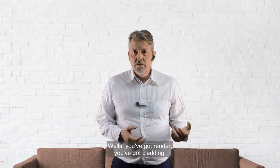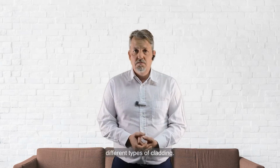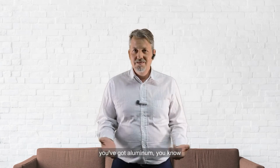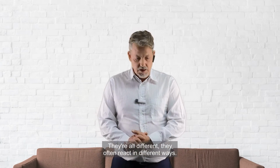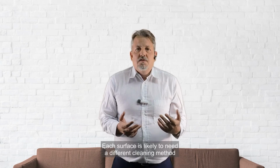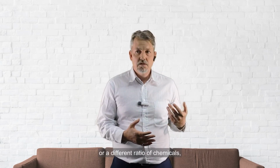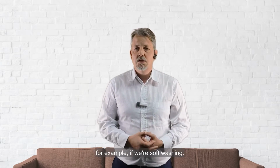Walls, you've got render, you've got cladding warehouses. Even then, different types of cladding, even metal cladding. You've got Kingspan, you've got aluminium. They're all different. They often react in different ways. Is it brick? Is it stone? What type of stone? York stone, sandstone, limestone. Each surface is likely to need a different cleaning method or a different ratio of chemicals, for example, if we're soft washing.